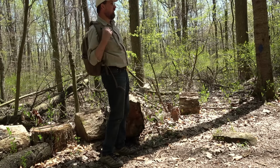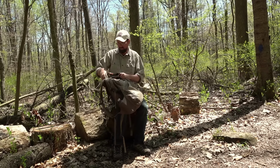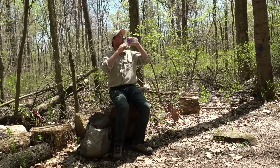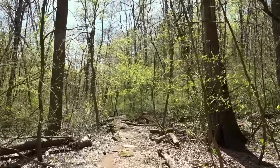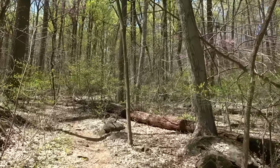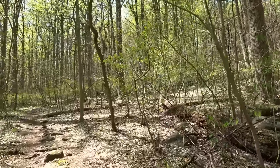Alright, I'm going to take a little break. We'll sit down and have something to eat, something to drink before we get on going again. Get the snack bag out. Alright, all snacked up and off we go again. So heading up again. I think this is taking us up the same hill where the observation tower is and the radar site. I'm not headed down to where the tower is though. At least that's not the plan.